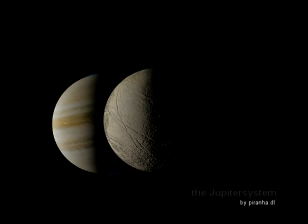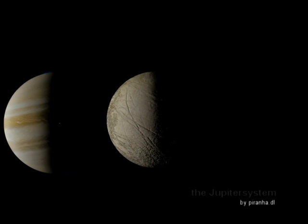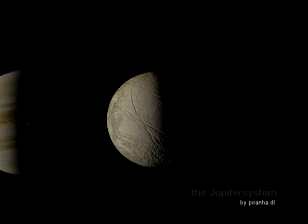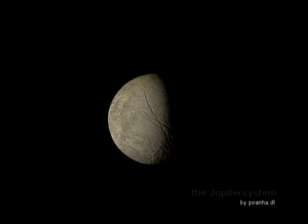Now we travel around Europa. Europa is a moon of Jupiter. It has more water than Earth. Now you can see the ice reflections, the reason being that the surface of the moon is made of water ice.